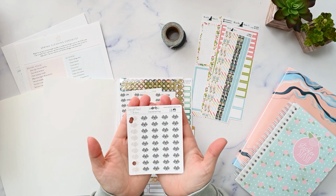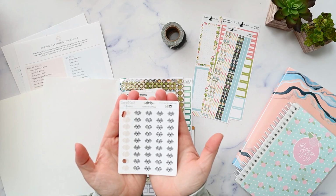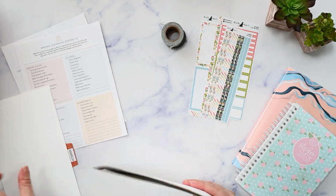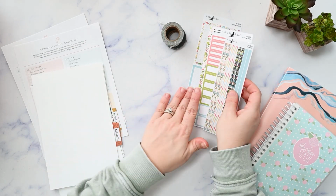I also have these stickers from Sari May 3. They're just little checkered flag icons that I like to use for my Formula 1 stuff in my calendar as well. So those are all ready for the month of March. And then I'm also going to put these stickers in my March folder.